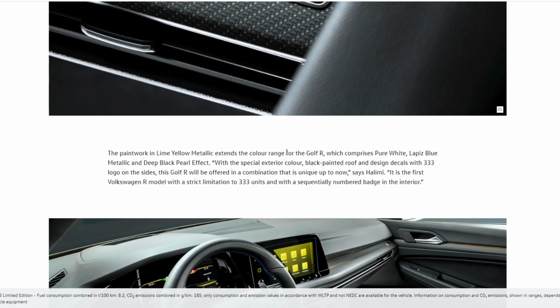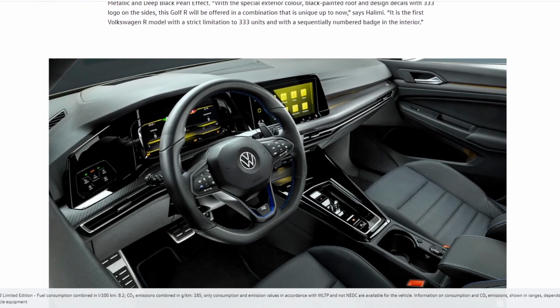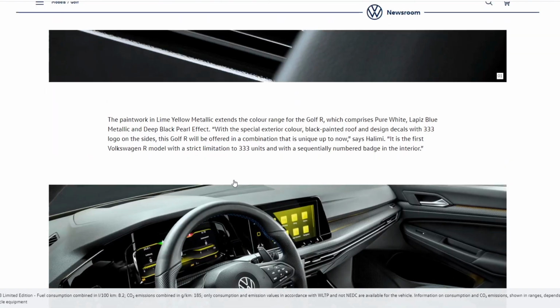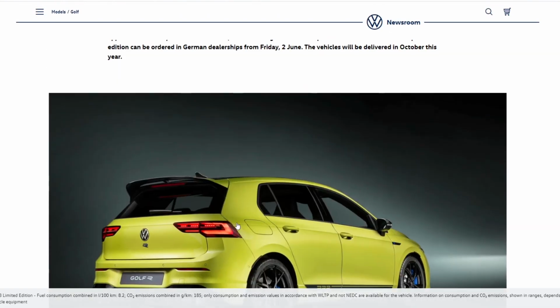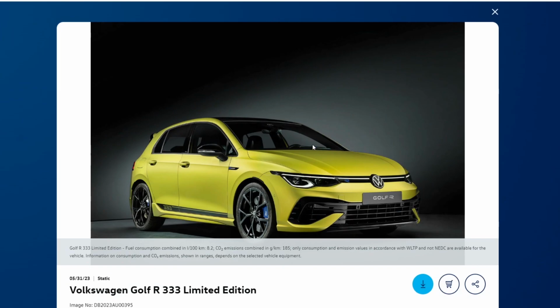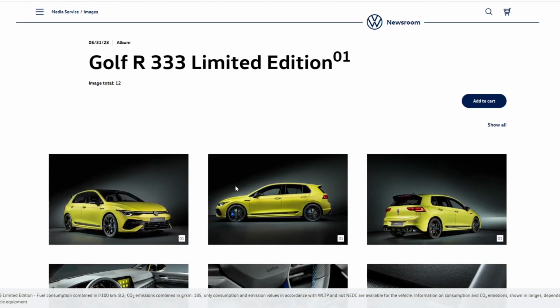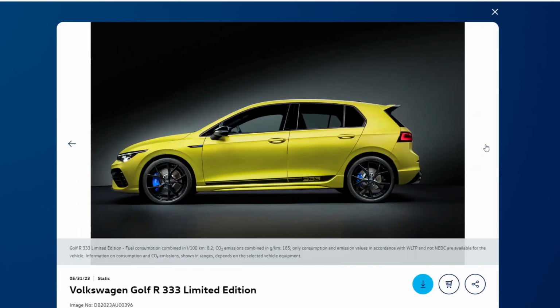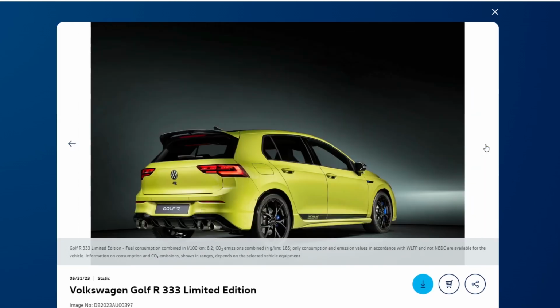Now, if I, for example, was in Germany, would I get this car? Well, first of all, Volkswagen are going to sell all of these cars. Just to put it bluntly, if they're only making 333, they're all going to sell. That's pretty much guaranteed. I would certainly put my name in. If I was in Germany and I had a 20 Years, I would be trading in my 20 Years to try and get one of these.